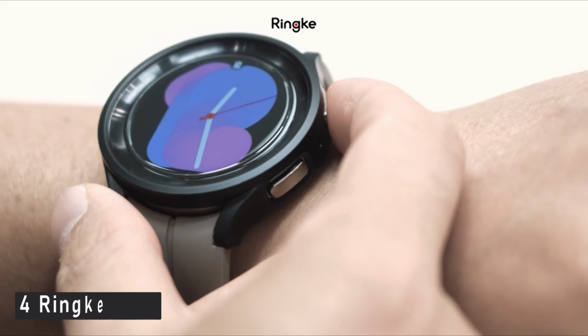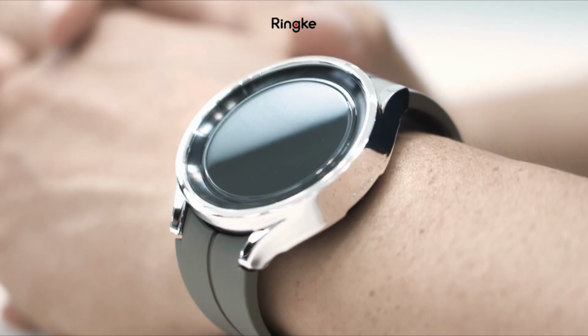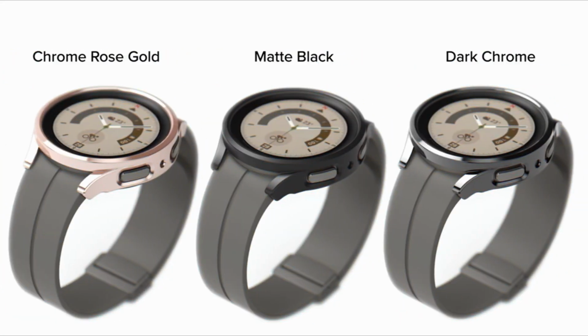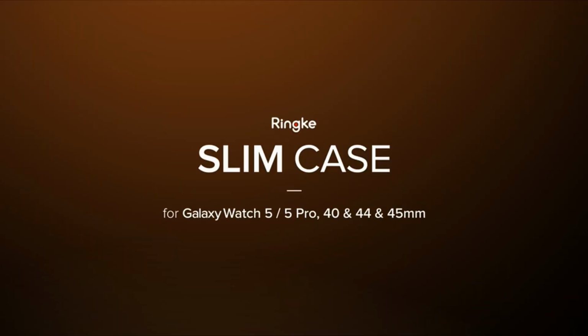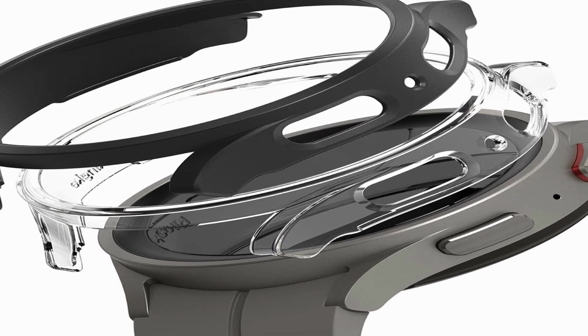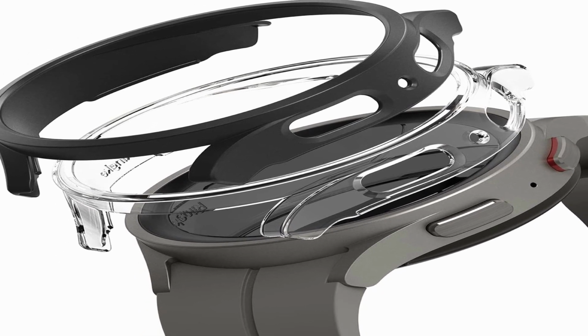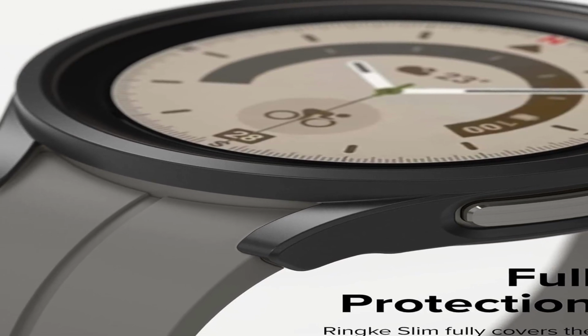4. Ringke Slim. The Ringke Slim Matte Black case for the Samsung Galaxy Watch 5 Pro 45mm is slim and lightweight, making it ideal for daily wear. It is intended for effortless style and comfort. Shields from dust, impacts, and dings. With the ideal case from Ringke, extend the life of your Galaxy Watch.